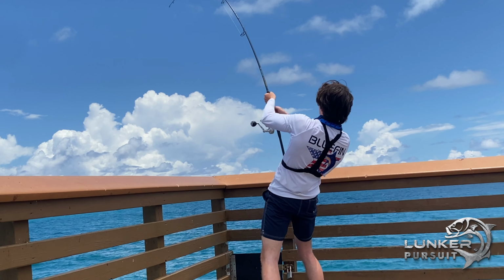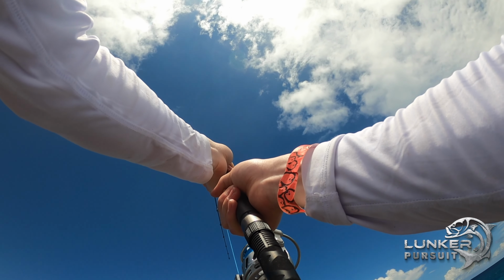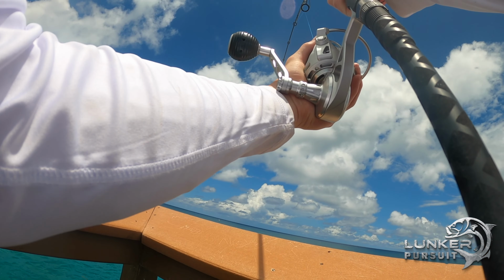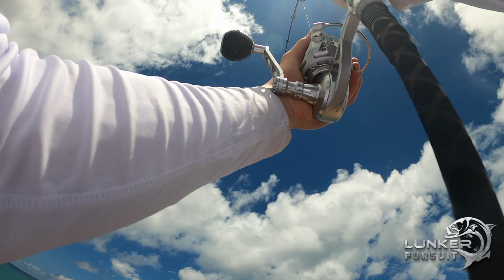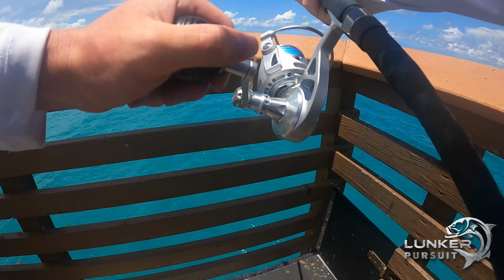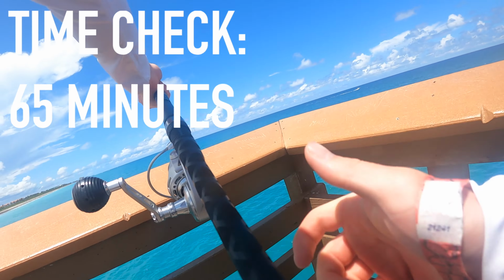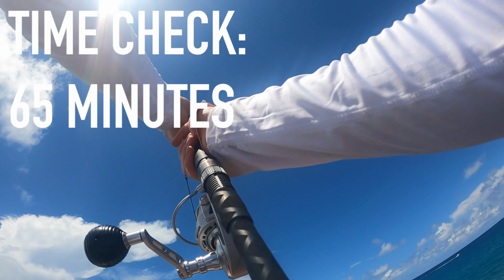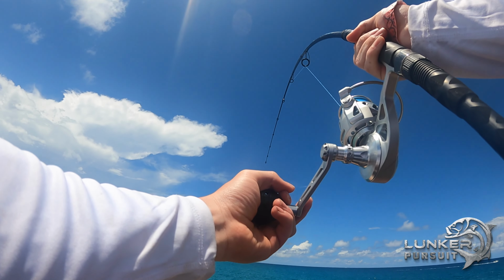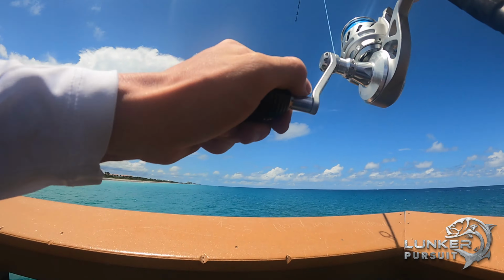Time, so we have another, if somehow he manages to stay on, like another 10 minutes of fighting. Update, it's been about an hour and 15 minutes into this fight, and we finally have the shark pretty close to the water, to the pier here.